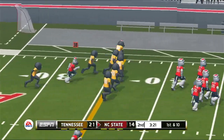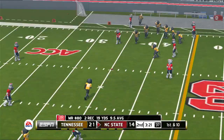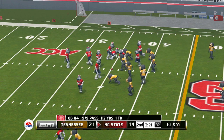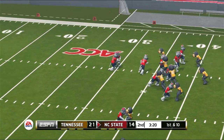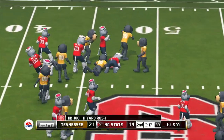And a quick throw. Got some open field. He's knocked out of bounds at about the 35. I like the call here by the defense to bring the heat with the outside linebacker. It was just a better call by the offense, and that's why it's a first down. Makes it out to about the 46.